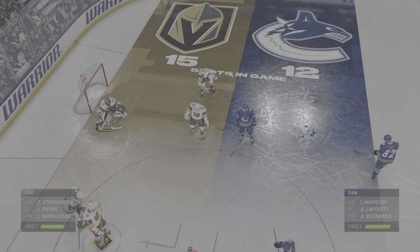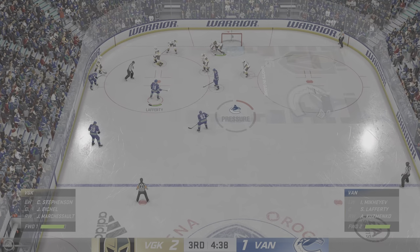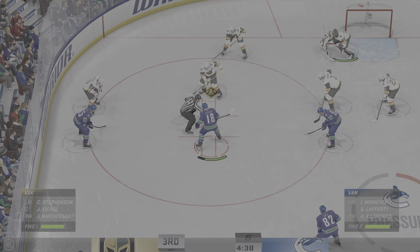A big draw coming here in the offensive zone. I need to pull my goalie. I don't want to pull my goalie.